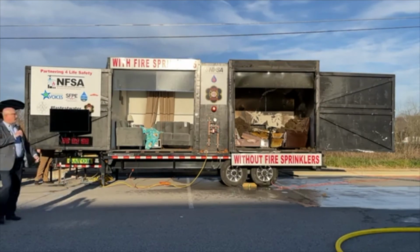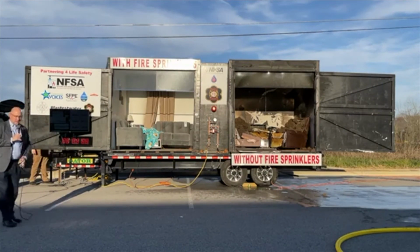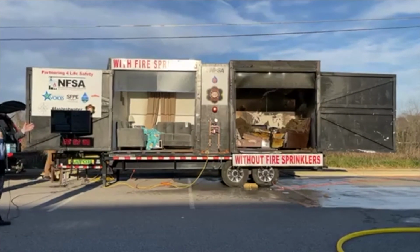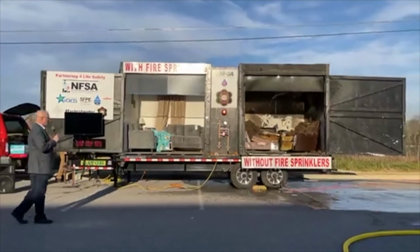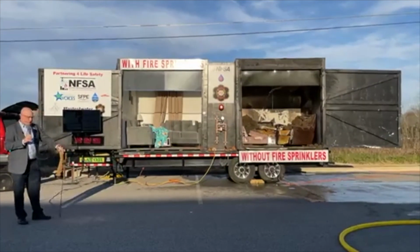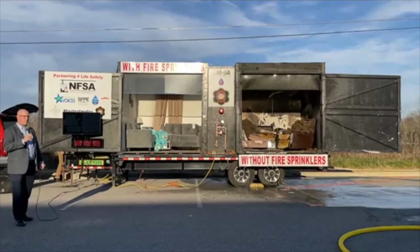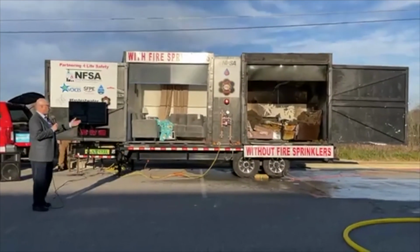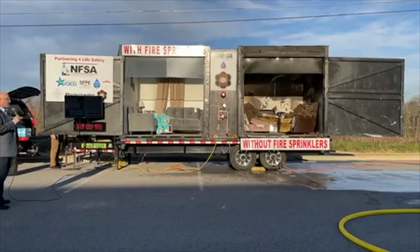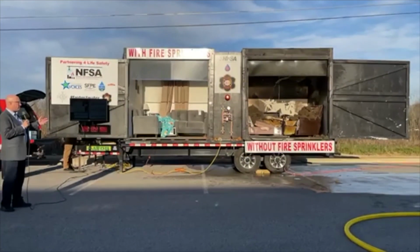All right, we will go ahead and fire up the generator here, and we'll do the same scenario as you. We'll get the same effect, and again, that's where we try to duplicate these fire scenarios. Again, this furniture here was ordered, shipped straight to your home, put together. It's brand new furniture, just like the furniture, just from a different type of manufacturer. Again, you get up, you throw your blanket off.